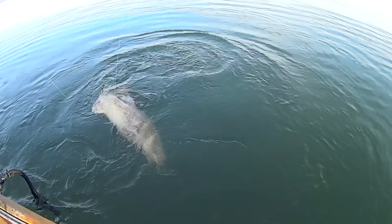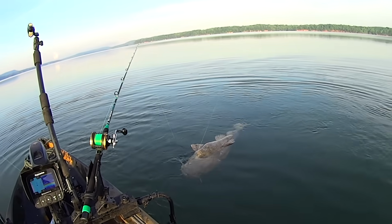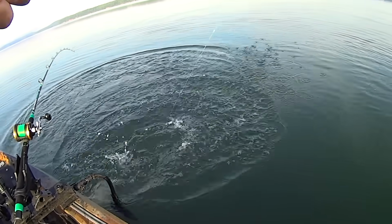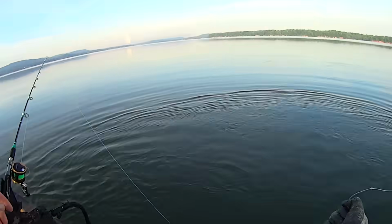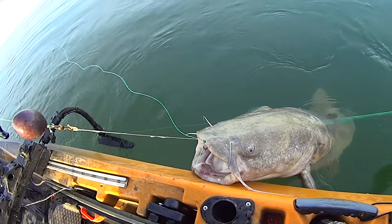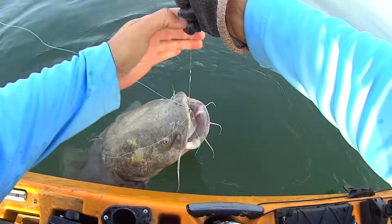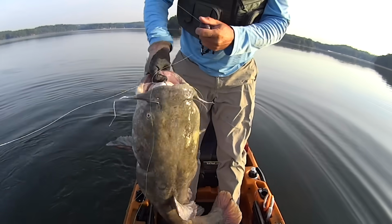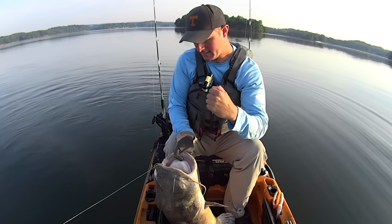Yes, sir. And he is all wrapped up in them lines. I hope he don't work free while I work on getting him loose. He's hooked right on that top tooth pad. This is a beast of a flathead, man. He's got my other lines and I don't give a crap, because I am so thankful to be getting this fish. Let's get him in. We'll worry about these lines in a second, because that's a beast of a flathead, man. Yes!